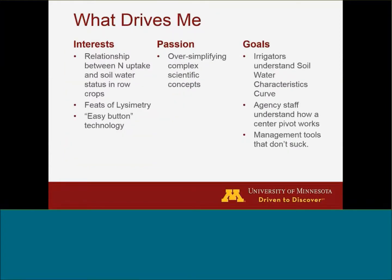My interests, I'm really interested in the interaction and relationship between nitrogen uptake in crops and soil water status. I'm really interested in lysimetry. I work a lot with different types of lysimeters, from steady tension lysimeters to zero tension pan lysimeters to suction cup lysimetry.